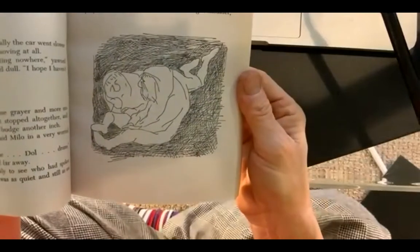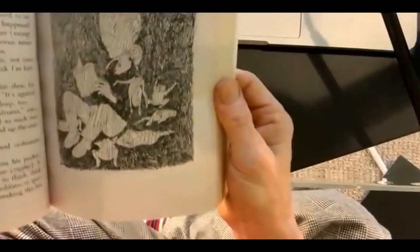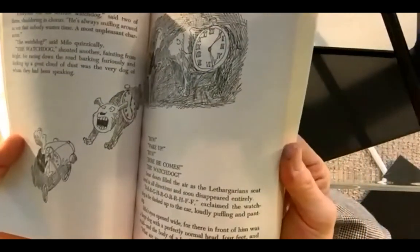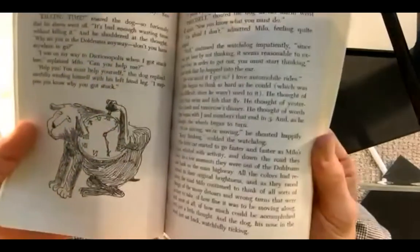Here we are in the doldrums with the super bored people. Here's Milo falling asleep with all the lazy guys. And here comes the watchdog. So exciting. Fun to draw the watchdog. He actually is a dog with a watch. And there he is again.